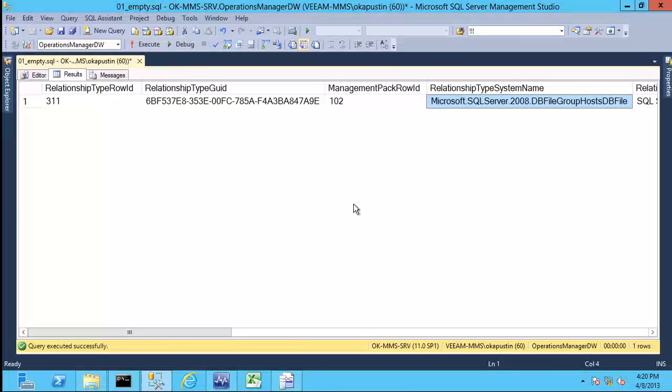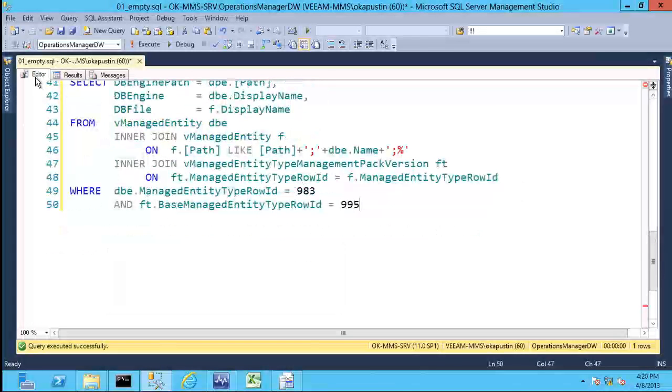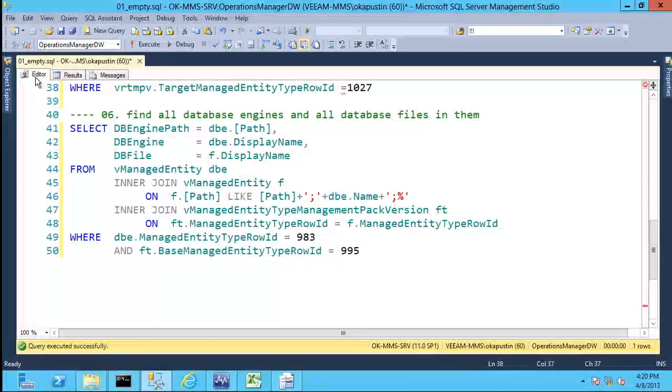If we continue digging deeper, we'll find out that database file group hosts database files, and database hosts database file group, and so on and so forth. I really don't like that idea. And what I'm going to do now is show you how we can overcome that. The way to do that is to use the path value.